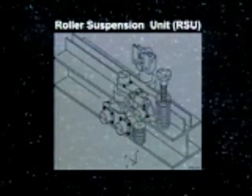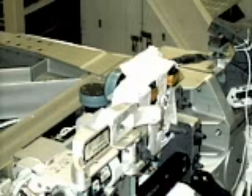The next graphic shows a caricature of the roller suspension unit. This is basically what keeps the mobile transporter on the rail. There are 5 spring-loaded wheels that apply force and tension in both the X and Y direction on that I-beam, and that keeps the mobile transporter secured and gives the drive unit friction so they can drive along the rail. The next picture, this is an actual photo of the roller suspension unit. The 2 blue circular devices you see there toward the center of the picture are 2 of the 5 wheels that we just talked about.